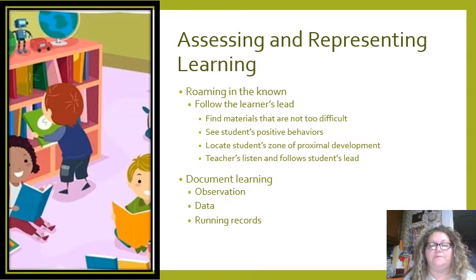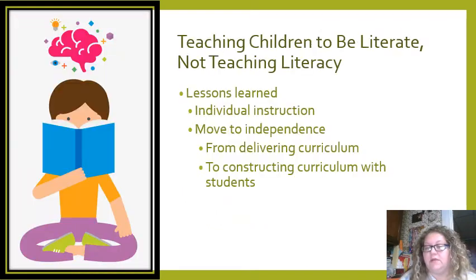Document learning. One way to keep up with everything that you're learning, you need to document what type of practices you're doing, which is what they did with their action research, and then they needed to document the results. And one way they did that was through observation. Then they had data that they kept up with, and then they kept running records where they actually wrote about each student throughout this procedure.